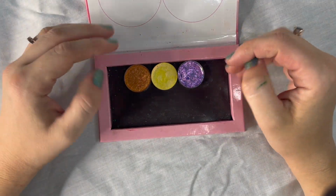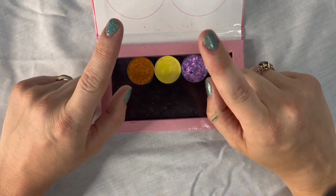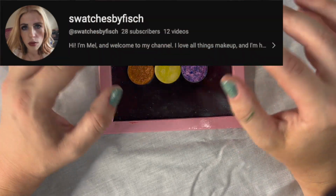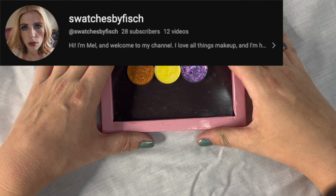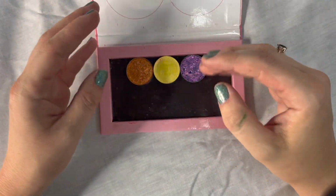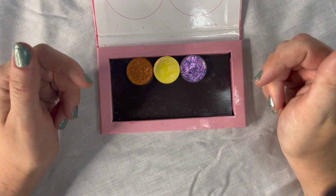Before I get into swatching the few shades that I have, I did want to give a quick shout out to Swatches by Fish, aka Mel. Her video on Quicksand Cosmetics bumped them up my list quite a few spots and like who I wanted to try first. So I would recommend checking out that video. I'll have it linked down below.